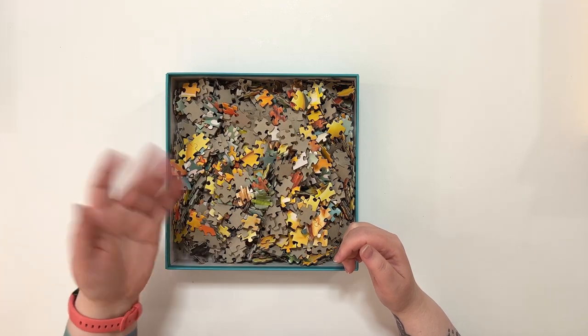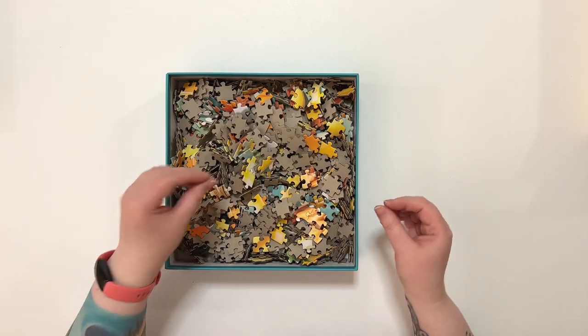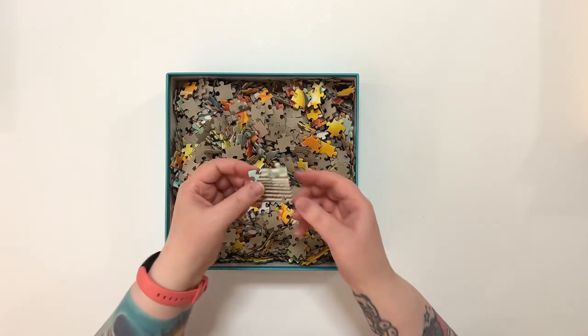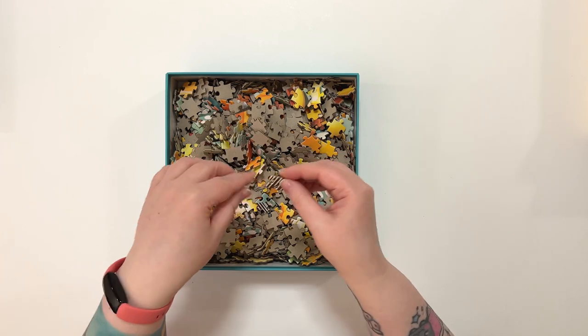I'll let you know if I find anything that's noteworthy. And as for dust, I guess my fingers feel a teeny bit dusty, but not excessively so. But again, I'll update you with that. Here's another one of those bits that haven't come unstuck. But it's kind of fun pulling those apart, actually.